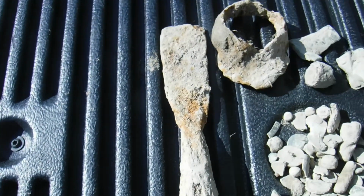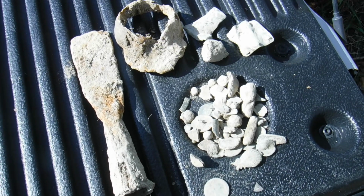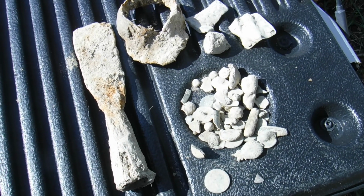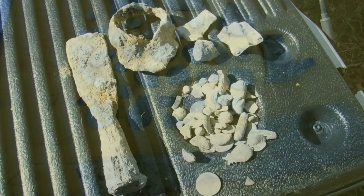It's tiny. So, not a bad day. Not a bad couple hours. It's just so dang windy. It's not fun. But it is fun, and relics. All right, bye.